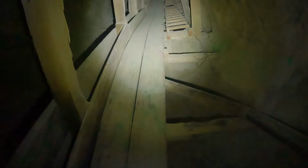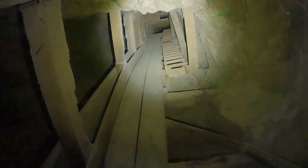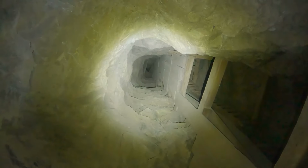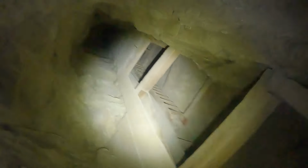Another, looks like an ore chute ladder combo. That would be kind of sketchy, I would imagine, climbing up a ladder, and here comes a rock. There's probably metal sheeting there before though. Yeah, that's pretty decent. That goes up, what, 50 feet?